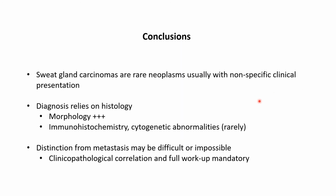So in conclusion, I would like to say that sweat gland carcinomas are rare neoplasms, usually with non-specific clinical presentation. So the diagnosis relies mostly on histology, and the diagnosis is mainly made based on morphology. So this is the most important, but immunohistochemistry may help, and cytogenetic abnormalities in a few cases may also be helpful.